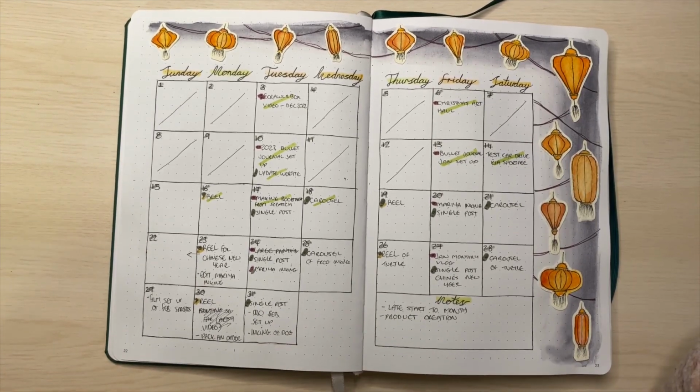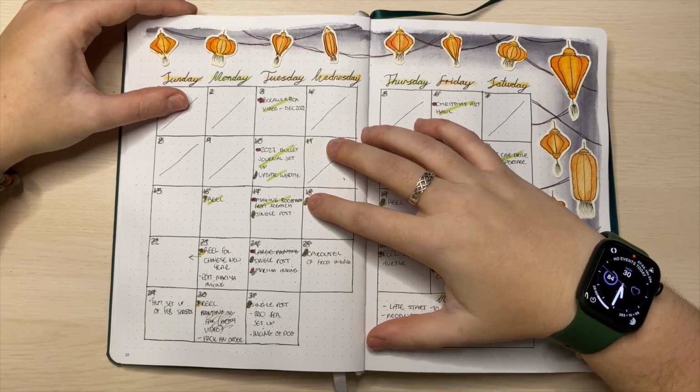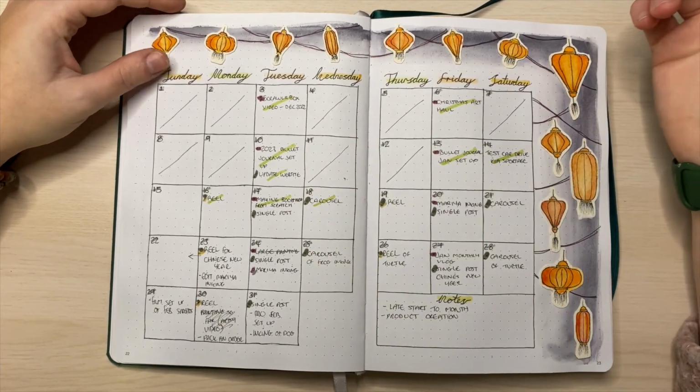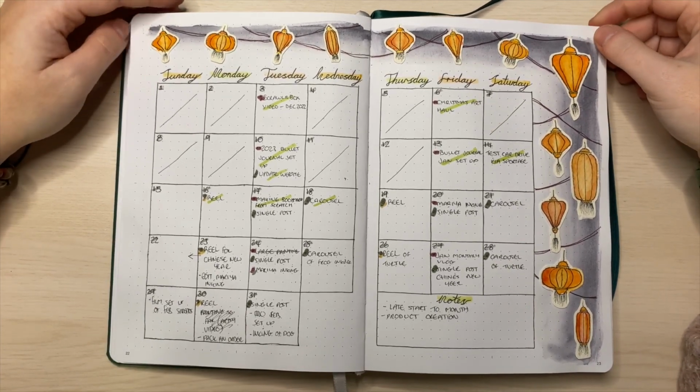So I think there's a few things that I definitely will carry forward. There's a few things I'm going to adapt for this February month. So let's get on with adapting those and see where we get up to with the February month.